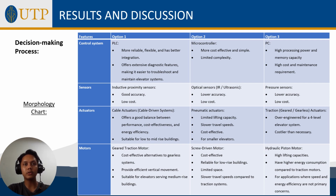And lastly, for the motors, we have the geared traction motor, screw-driven motor, and the hydraulic piston motor. And we have decided that the geared traction motor is the best because it is the cost-effective alternative to gearless systems. It also provides efficient vertical movement, and it is suitable for elevators serving medium-rise buildings.